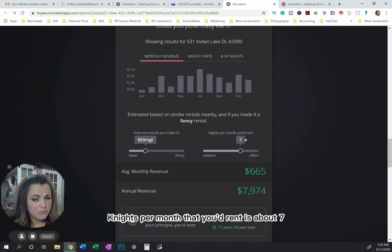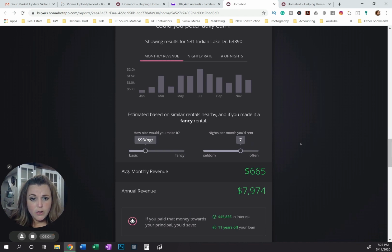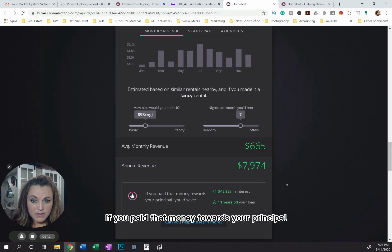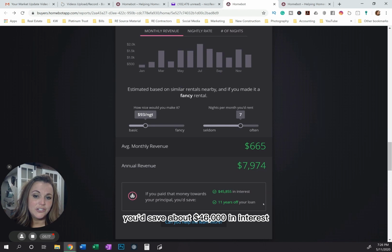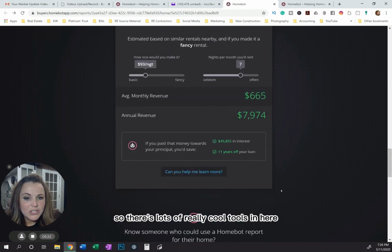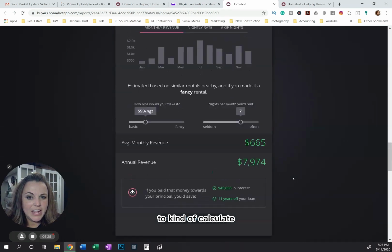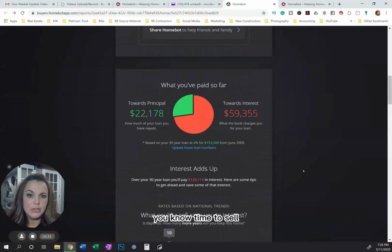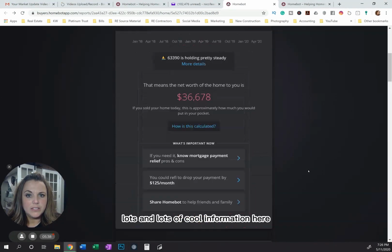Nights per month that you'd rent is about 7 is what it's estimating, which puts you at an average monthly revenue of $665 with an annual revenue of about $8,000. If you paid that money towards your principal, you'd save about $46,000 in interest, and you'd shave off about 11 years of your loan. So there's lots of really cool tools in here to calculate your net wealth and help you make some decisions on whether it's time to sell, time to refi, time to upgrade. Lots and lots of cool information here.